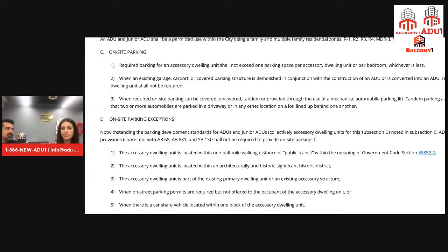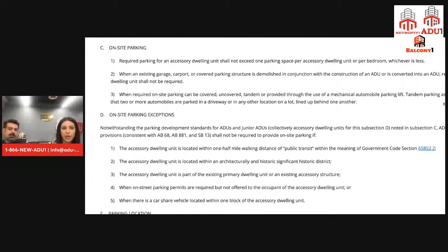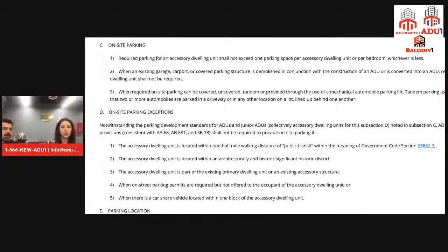So in this case, it's the same rules all across California that normally there is a requirement of one spot for the ADU. However, there are a lot of exemptions to get you out of that, which most properties fall under. Like this exemption here, the accessory dwelling unit is located within 1/2 mile walking distance of public transit. That's what we usually use, right? Exactly. To determine if parking is required. Right, it's a rule of thumb.